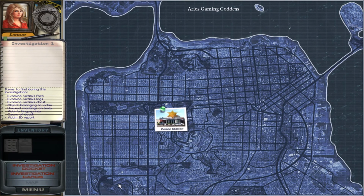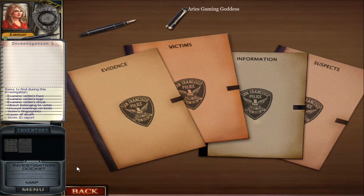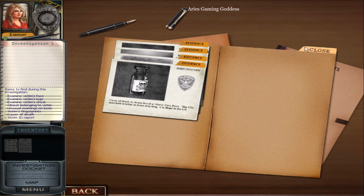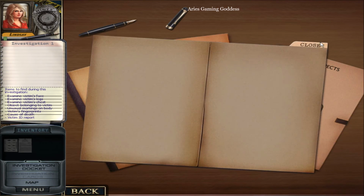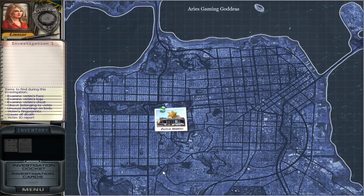Okay, so now you're playing Lindsay, and then our investigation docket, we have the weapon now, which is the poison, so we have a picture of the poison, and no victims yet, no information yet, no suspects yet. Alright, let's head to the police station.